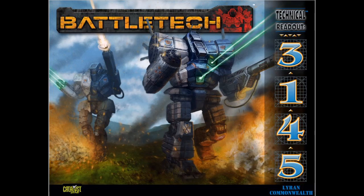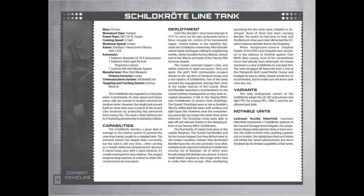Looking at the dates on the files, I wrote my units in 3 days, and I had 5 units, so I was just trying to turn this one around quickly. And let's just dig in. We'll kind of rediscover these together. The first one that I wrote was the Schildkröte. This is a vehicle, combat vehicle. It's called the Schildkröte line tank.